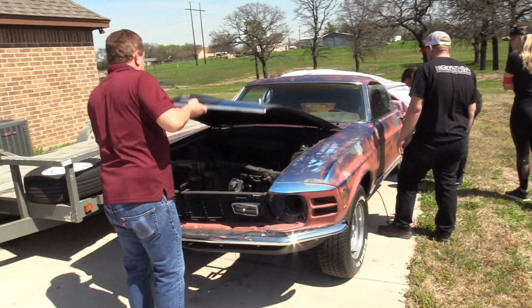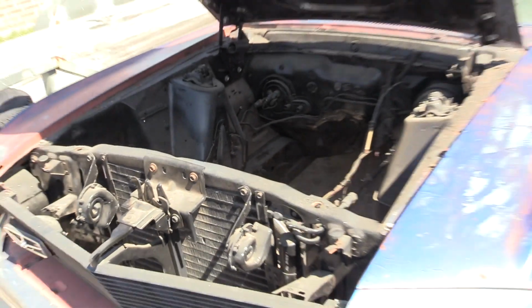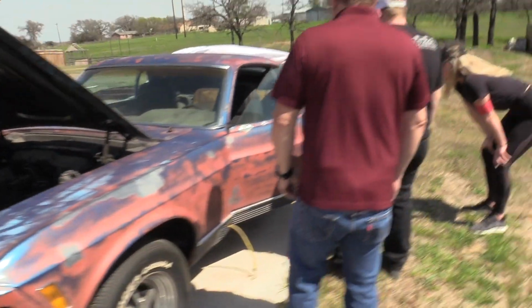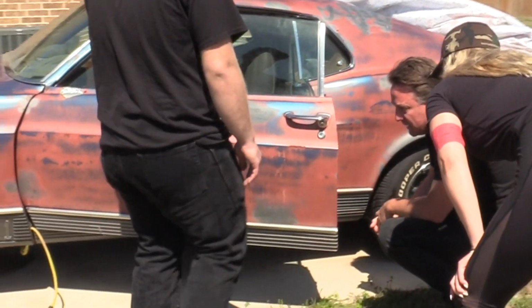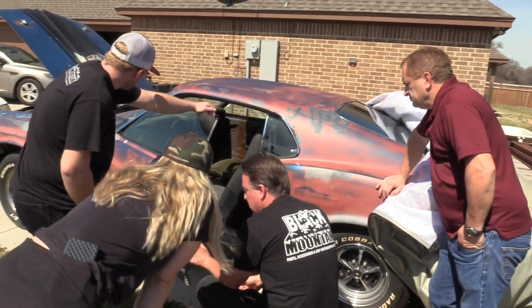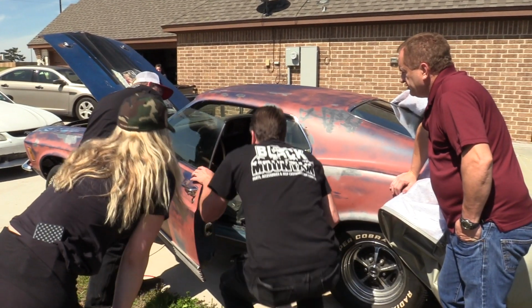How do you know it's M-code? It's in the center of the vent. Is there an M in it? Yeah, M is a bearing, so that means 351 four barrel. The sticker's a little hard to read, but it looks like late '69. Remember, they stopped using the door warning tags in '68, so you gotta have a sticker to go off of.